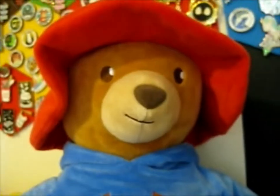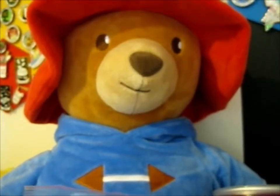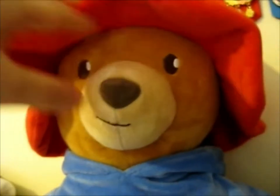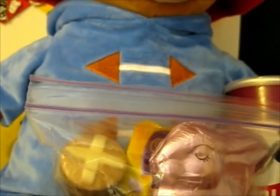We got some little eggs and a mini egg thing back there. And Paddington Bear. It's super soft, though technically it does say for baby 0 months plus. That's probably why it's so soft. Super soft. And it's got a cute little hoodie on the back, too. Anyway, that was from the dining room table.